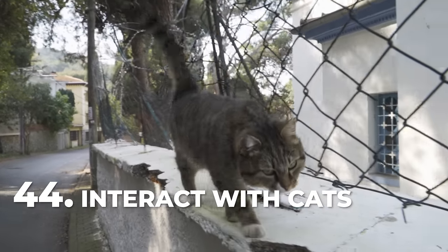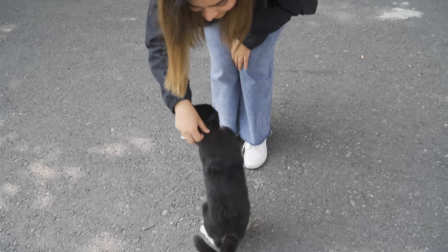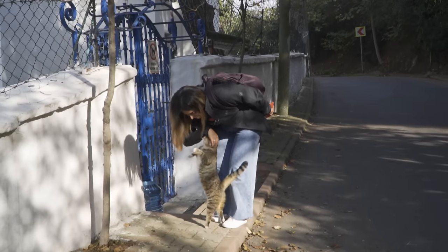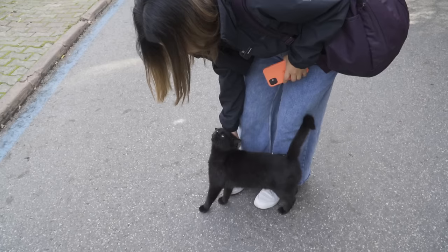Interact with the cats of Istanbul, who are the real owners of the city and the monuments. These furry friends are super chill and are always happy to receive some petting and love from people. If you want, you can also buy some treats for them.